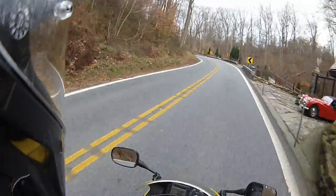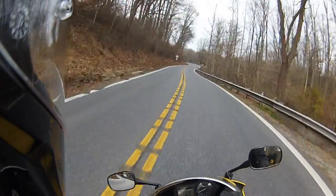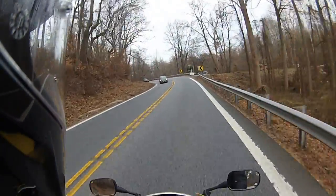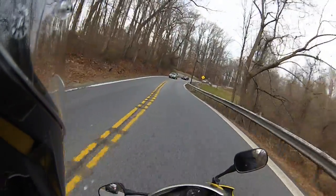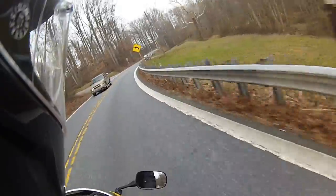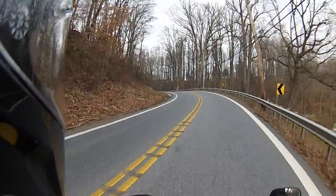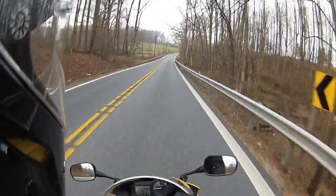For street use, there's really not a ton of difference between the F4i and the RR. And maybe it's just that I haven't ridden the RR in a few years, but the F4i and the RR feel eerily similar. Like, really, I'm surprised by how similar they feel.